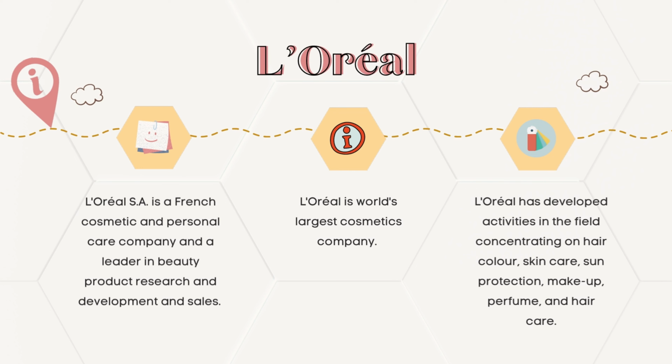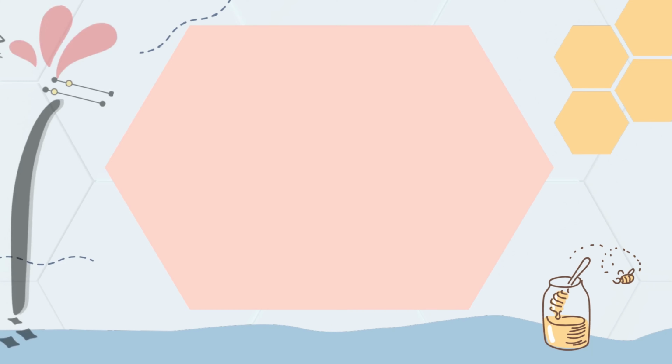L'Oreal is a French cosmetic and personal care company and a leader in beauty product research and development and sales. L'Oreal is the world's largest cosmetics company. L'Oreal also has developed activities in the field concentrating on hair color, skincare, sun protection, makeup, perfume, and hair care.